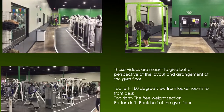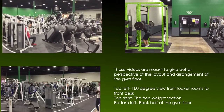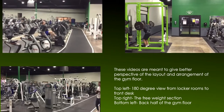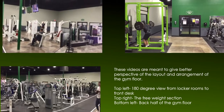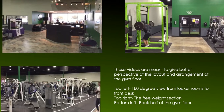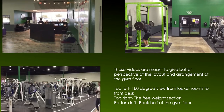Now, that's the pool. There's that walking track we talked about. Inside is the resistance equipment. And there's the cardio wrapping around. There's the free motion. We'll go over that. That's the kids care that you'll see in the back there. And again, now it's the front desk. Okay, so that's basically a 360. And if the camera were to keep going, you would end up right back at the locker rooms.